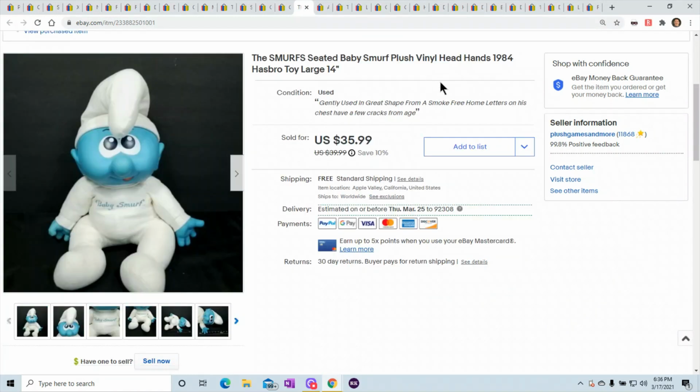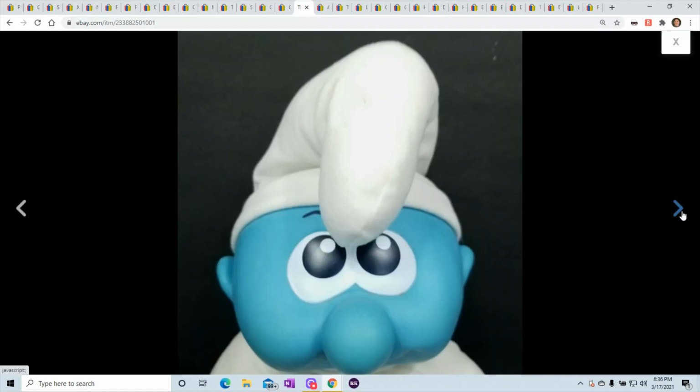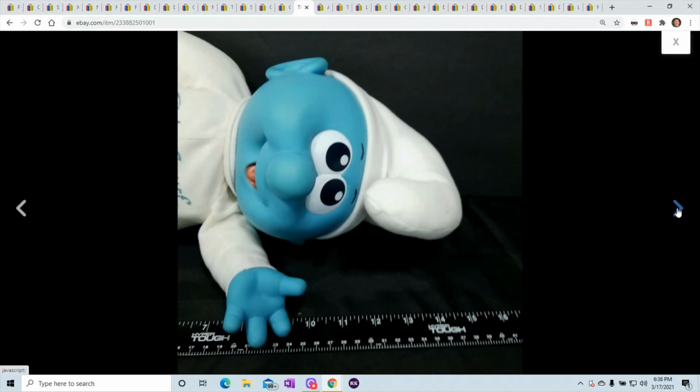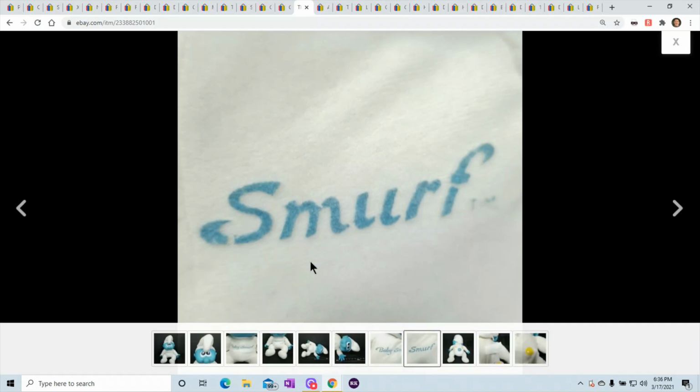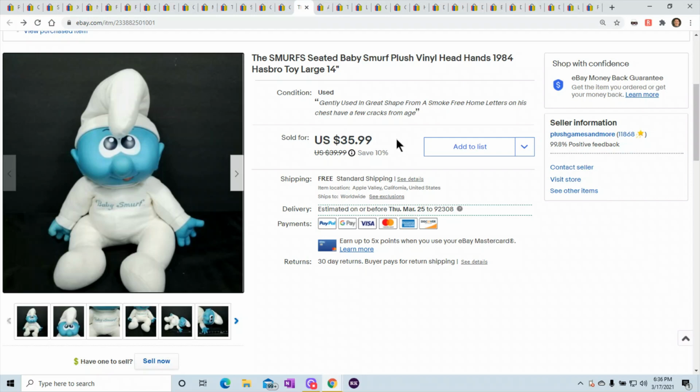The Smurfs. This is a seated baby Smurf. He probably would have gone for a lot more, but he had cracking on his name. He's like a PVC or rubber head. You can see right there, there are spots in between his name, and it's a little bit of cracking. I mean, he's an old guy, so I wouldn't be surprised. Can't be shocked that he's cracking at this age. Look at it. It's missing some spots, and that looks like it's supposed to say TM, and it doesn't. But I disclosed it, and it sold for $35.99. So if you have a perfect one, or you find a perfect one, make sure to list it higher than that. I'd probably start at about 50.